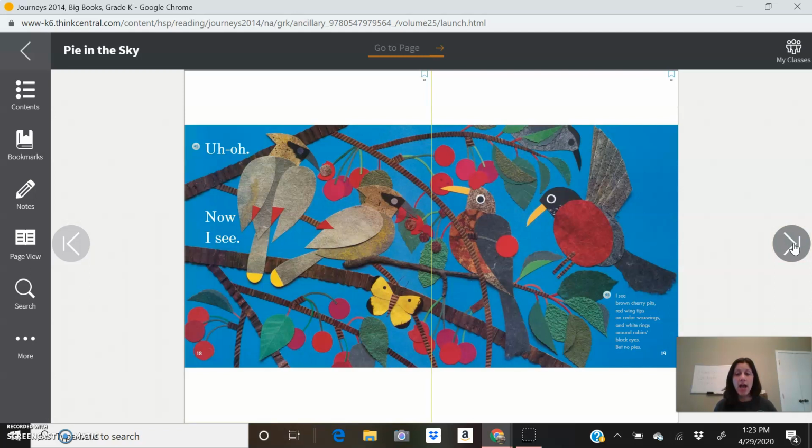Uh-oh, now I see. I see brown cherry pits, red-winged tips on cedar waxwings, and white rings around robin's black eyes. But no pie. Uh-oh, they're eating the cherries. Oh my goodness. I love cherries. They're delicious.